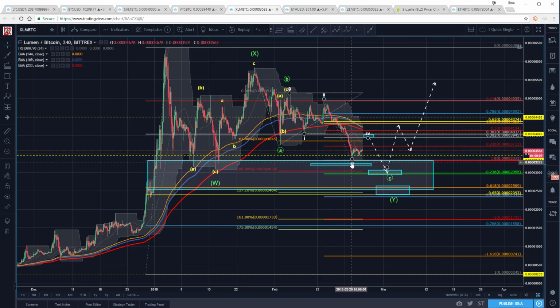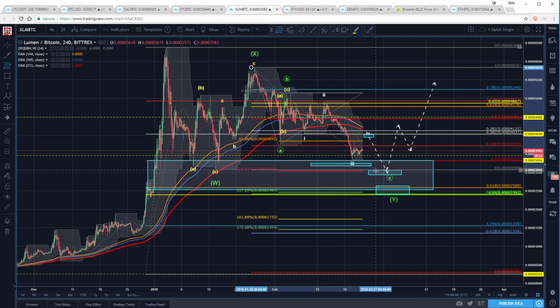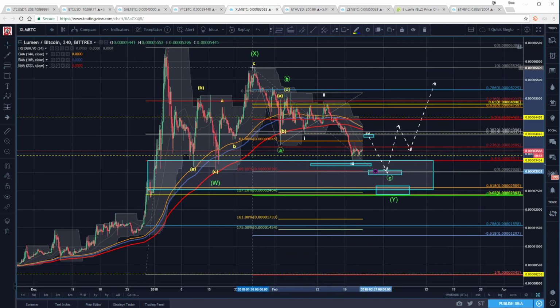So again, let me pull this off here. If we get this roadmap, well, I know I'm going to have resistance from the major pivots because there are going to be algorithms up there that are going to sell it. So if I pull down here, if I get it right here, well, even if I get a big pop off of that, I'm going to run into the 50 right there.